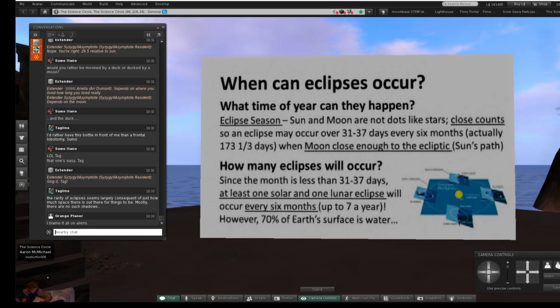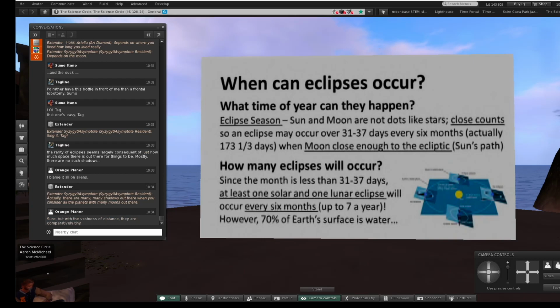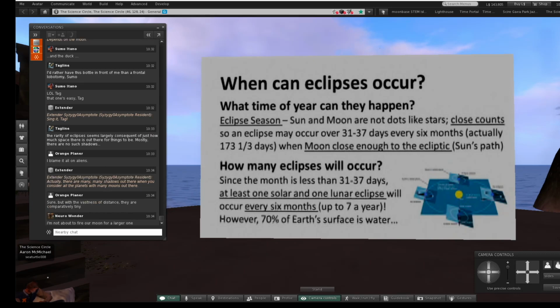So anyway, there is an eclipse season, because the moon and sun are not dots in the sky. For about a mean of 34 days, roughly from 31 to 37, depending on where the moon is in its orbit, because it can appear smaller or larger, the moon has to be close enough to the ecliptic for the shadow of the moon to pass somewhere on the Earth. It could be a partial eclipse, or pretty close to the middle of the Earth, and then, the moon being a certain apparent size, you can get either an annular or total eclipse. If we got into the weeds of this, it would take a lot longer than an hour, so I'm just brushing over some of the details.